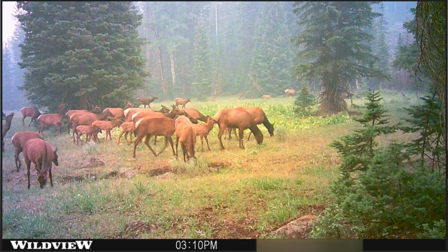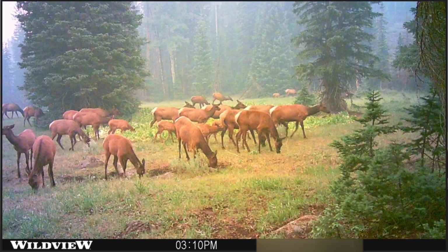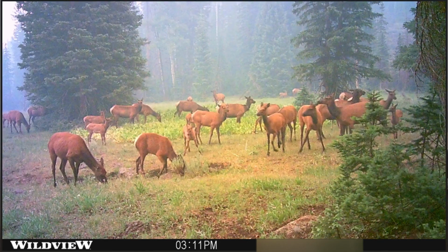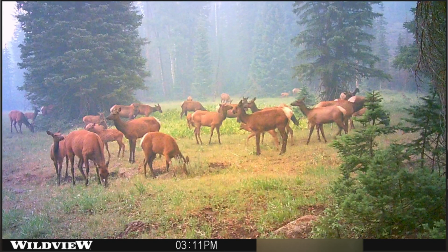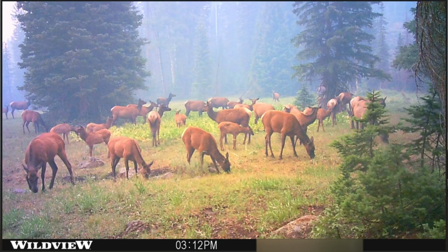Look at them all move in though. The fire is coming to the area, so they're being bounced around quite a bit, and they're really herded up. And you see the smoke increasing in the background there. Look at all them cows and calves.